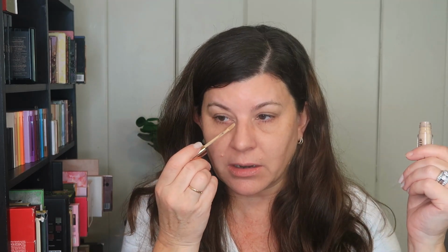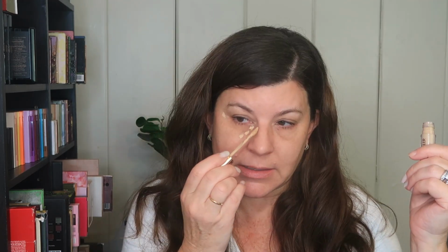I'm going to use two different concealers, one on each eye, because I kind of want to test them out here. The first one is one from Charlotte Tilbury. This is the Beautiful Skin Radiant Concealer. So I'm going to use this on this side over here, and I'm just going to do a little bit to kind of hopefully help the situation a little bit.